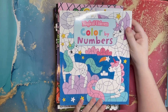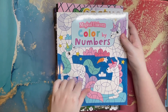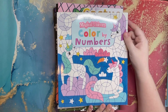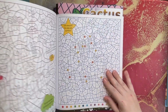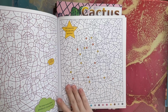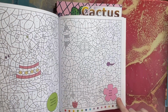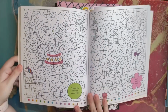This one, I actually saw another ColorTuber preview this book, and I've actually seen this on Amazon UK. I didn't know that they had a US version as well. This is Magical Unicorn color by numbers, and this book is really cute. It's really simple. It has a 15 color palette down at the bottom, and the only thing I don't really like is these little quotes or sayings down at the bottom, like home sweet home, blow out the candles and make a wish.